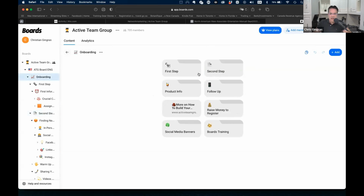So think about it. Once they went through the first step and second step, they know everything they need to know to do the activities to build a business. The rest is just gravy. It's just like a dictionary. You need to learn the spelling of a certain word, you do a search, you go to the dictionary and you find it. So look at it that way, right? And that's what a lot of these documents are all about.